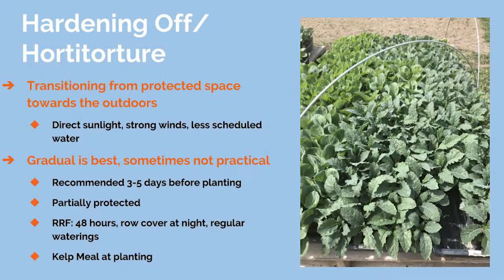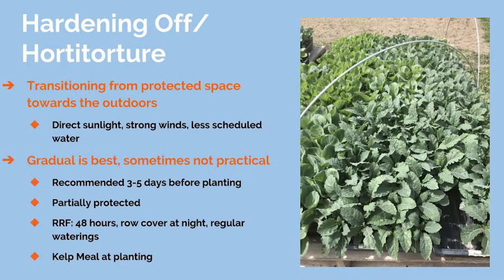Okay, so the final step is hardening off your plants, or what some people call plant torture, okay? So what it is, you're transitioning your plants that have been born and raised in a protected space towards the outdoors, where there's real elements going on, there's real weather, there's direct sunlight, there's strong winds, there's a less scheduled watering cycle. Maybe it's gonna water too much and flood everything. It's just not used to that yet, okay? It's a gradual process if you have the time and energy to do it. What people recommend, put them outside for 2 hours, bring them back inside. Next day, go for 4 hours, bring them back inside, so on and so forth.